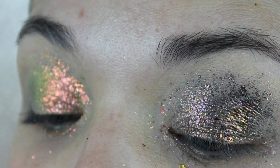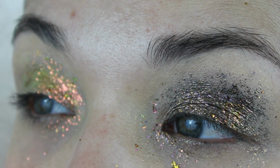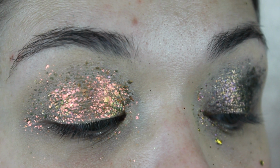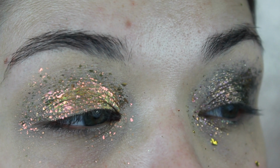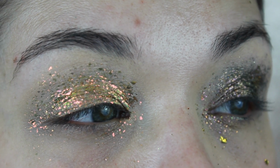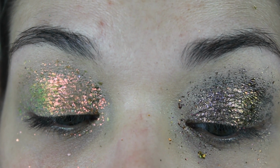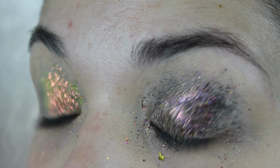Also, it's so interesting how similar-ish these shades can look in the jars, but they definitely apply wildly different once on the lid or on the skin. So I'm really glad that I paired similar shades side by side so we could really see a true difference, and you guys can decide which shades you like best, and it's helping me decide as well.